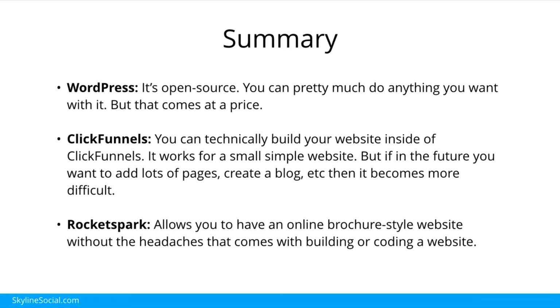So let's start off with flexibility. So when it comes to WordPress, as I mentioned, it is open source, which means you can pretty much do anything you want with it. But because of that, it comes at a price. Because if you want to do anything you want with WordPress, you're going to either have to be very technical yourself, or you're going to have to pay a web developer to create whatever it is that you want to create on WordPress.